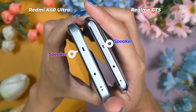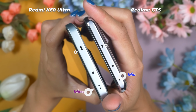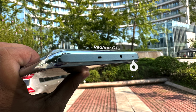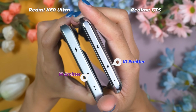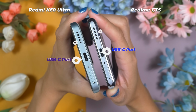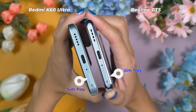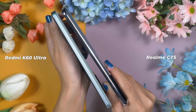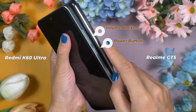On top, both of these smartphones come with an extra secondary speaker. This helps to get better stereo sound. The Redmi K60 Ultra has two microphones on top, while Realme has a single microphone. Both devices come with an IR blaster, so for people who like to use an IR blaster, both will work fine. At the bottom, there is a speaker grill, USB-C port, primary microphone and dual SIM tray. All are in the same place, no difference. There is nothing on the left, it's a clean slate. That means all the buttons are on the right side. Volume rockers and power button, everything is on the right side.